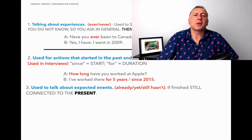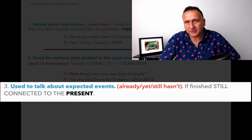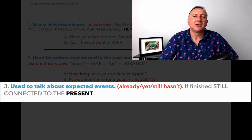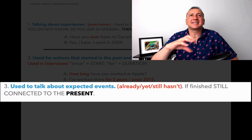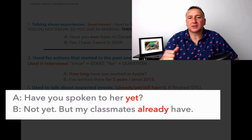Now, what is use number three? Number three is used to talk about expected events or actions, right? And this one, again, is kind of more complicated for students, and you use already, yet, still, or still hasn't, right? Again, it's somehow finished. The action is finished, but the idea is it's somehow connected to the present. A typical example is, have you spoken to her yet?